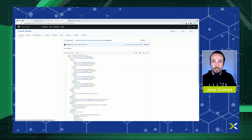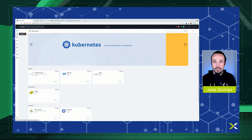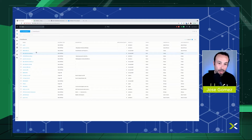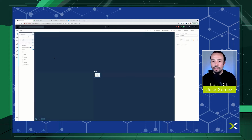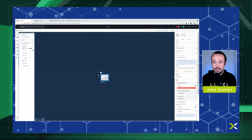Let me show you very quickly that blueprint. So we have a blueprint here. Let me find the blueprint that is specifically this one. And the blueprint is very simple. Here we have a virtual machine. This is the server that we are going to deploy and where we are going to map the ISO that we generate. We will deploy this virtual machine that is consuming the ISO that has been generated.